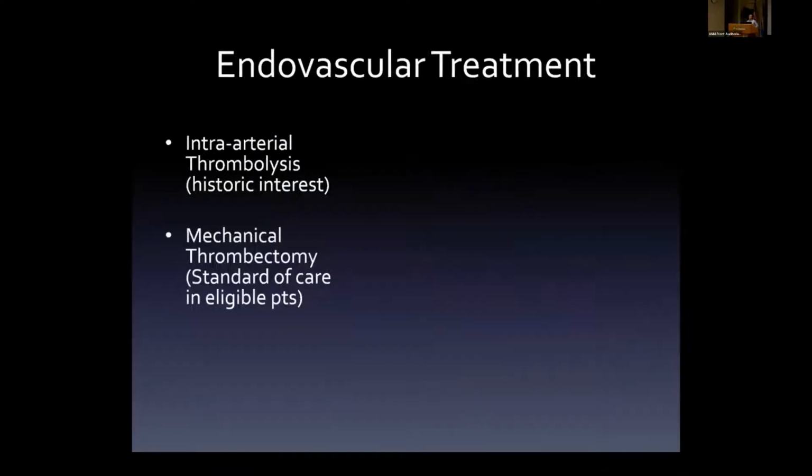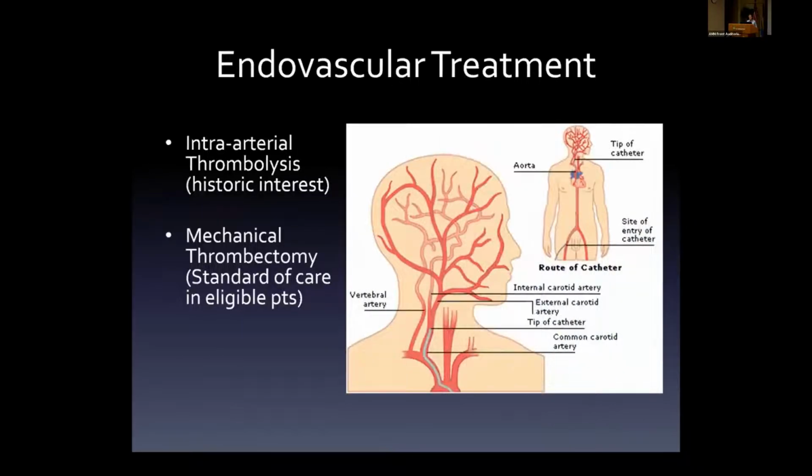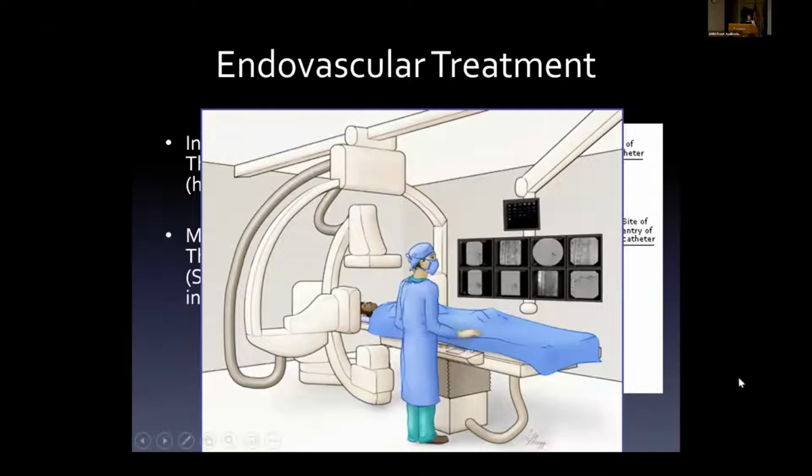So talking about endovascular treatment, there's really two approaches. One which is more historical, which is the infusing medicine, called Intra-Arterial Thrombolysis, and then the actual mechanical pulling out of the clot, which is what we do 99.99% of the time these days. The way we do this is typically we'll go through the groin here, and we'll place a sheath there, and then long catheters that go up into the brain. And we either infuse medicine there, or more typically we'll use a device to pull the clot out. We also now go through the radial artery as well, depending on the anatomy of the patient. And we do this in a fluoroscopy suite.